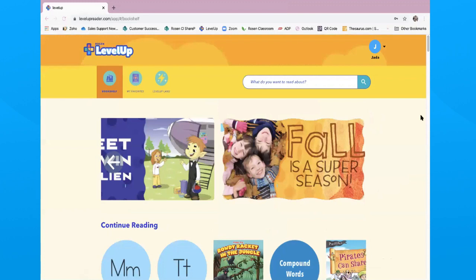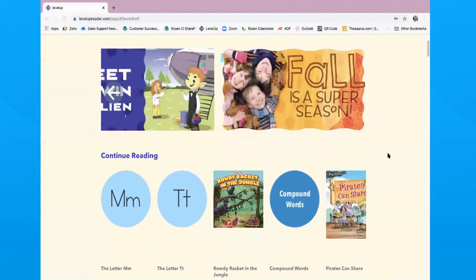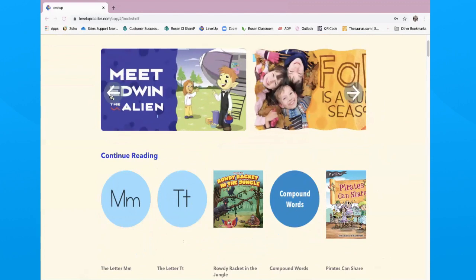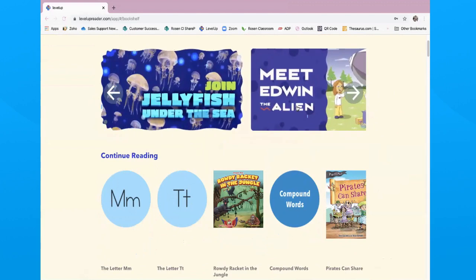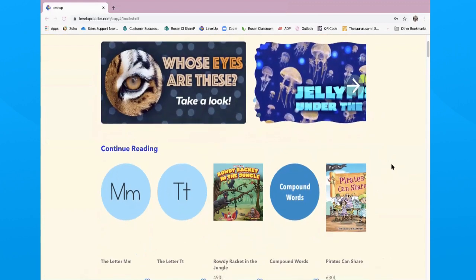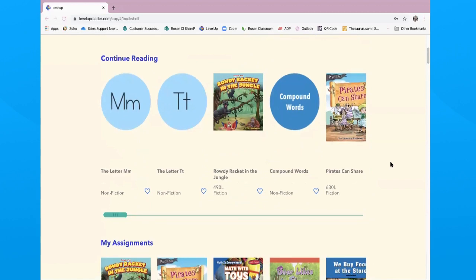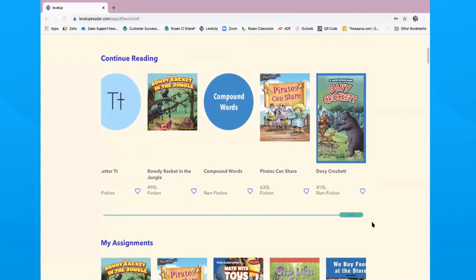All right. So once again, let me start again. This is that banner. You can see that it's very, very simple. When I scroll down, all of these are carousels. So regardless of where I'm going, I can go left to right as well as up and down, sort of that Netflix feel. These are books that this student has begun to read but not finished.